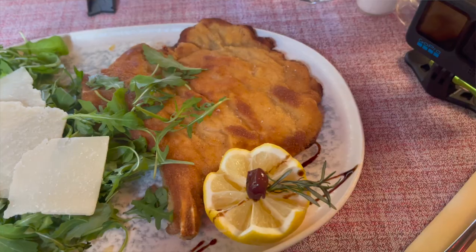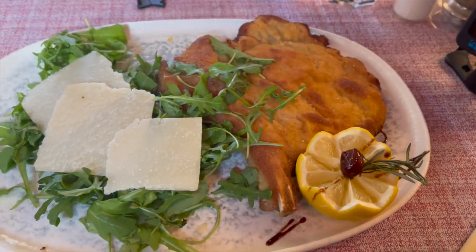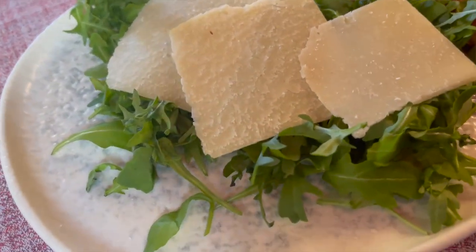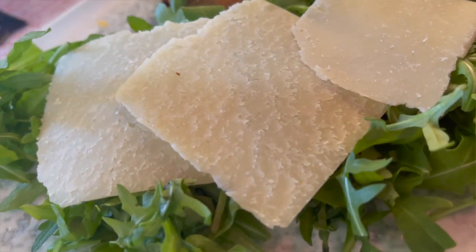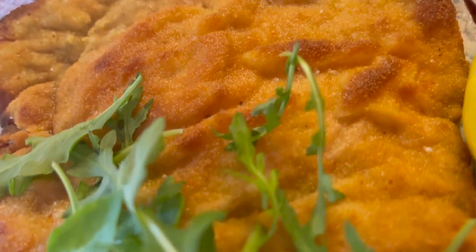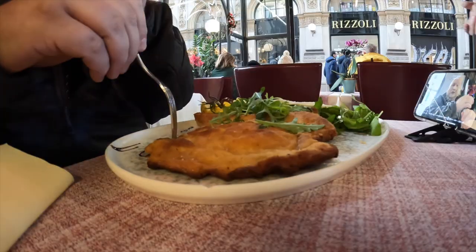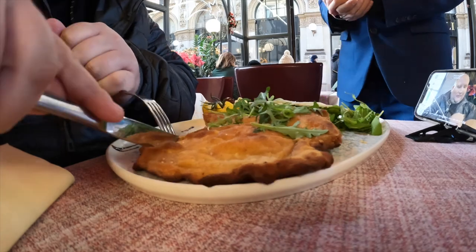Here we have it. This is a nice veal fillet. Came with some arugula, some Parmesan cheese, a nice chunk of lemon here. It's all prettified. Yeah, it's based on the German Wiener Schnitzel, which is usually pork, but this is veal, a rib steak that's been pounded out. Yeah, let's just dig in. Oh, è caduto? Oh.